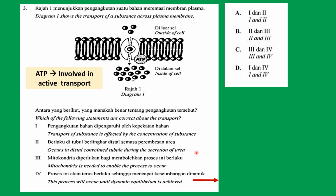Now, does it involve active transport? Yes, it does. Okay, secretion in this case involves active transport of the urea. It requires energy from region of lower concentration in the blood to region of higher concentration in the nephron or in the distal convoluted tubule. So number 2 is part of the answer. Okay. Then mitochondria is needed to enable the process to occur.